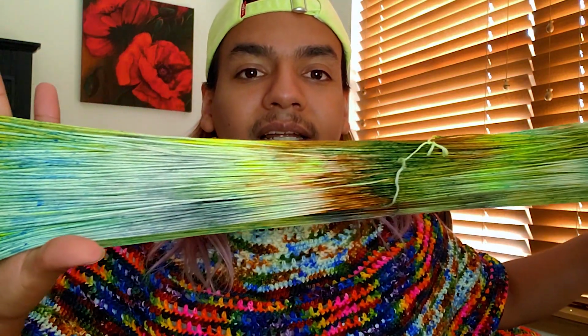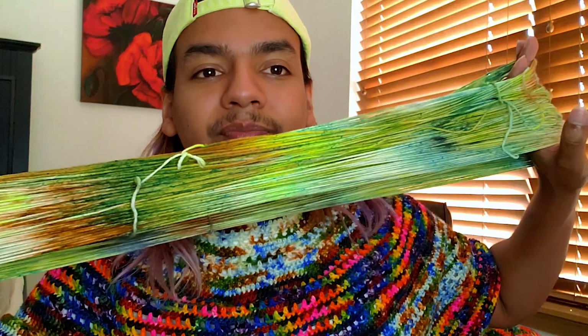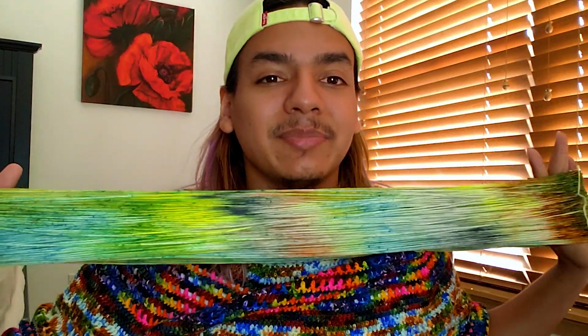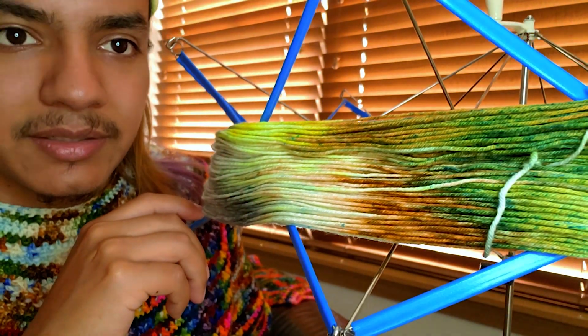I'm quite interested in this one. I knew this one was going to be my favorite besides the Americana one, but this one was my second favorite just because of that highlighter color. Oh, that's going to look so cool. It literally looks like slime. Yarn slime. I'm really excited to see how this one's going to play out. Okay, let's wind it up. I want to see how this is going to wind up. You guys see that? There you go.